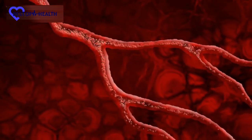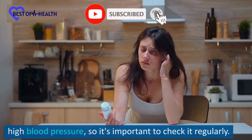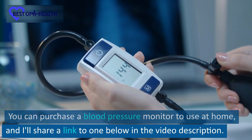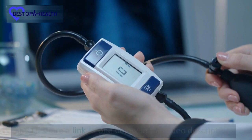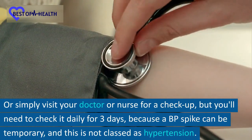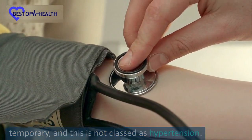Although most of the time people have no symptoms at all of high blood pressure, so it's important to check it regularly. You can purchase a blood pressure monitor to use at home, and I'll share a link to one below in the video description, or simply visit your doctor or nurse for a checkup. But you'll need to check it daily for 3 days, because a BP spike can be temporary, and this is not classed as hypertension.